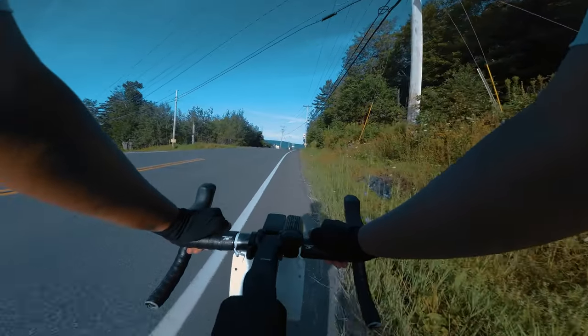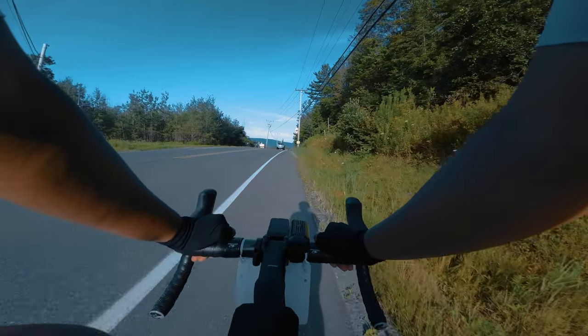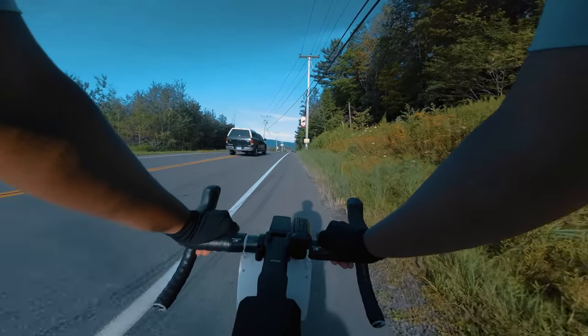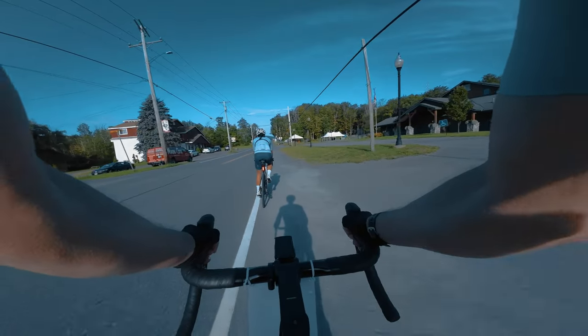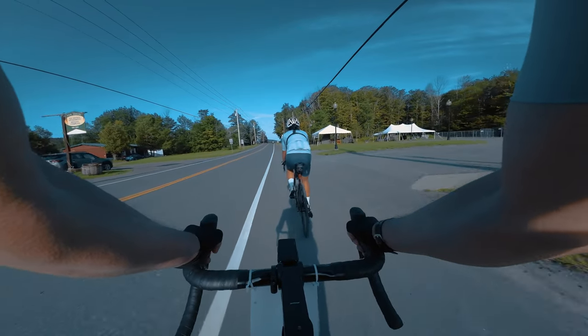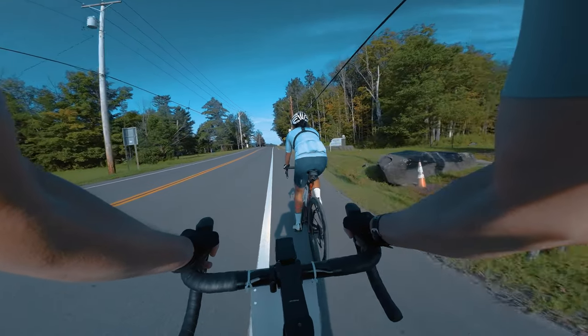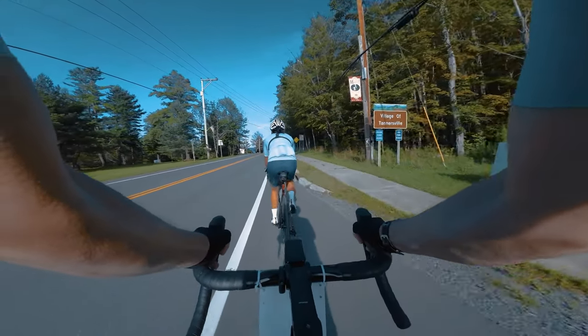I feel like I'm running out of breath. Do you feel that way, or is it just the elevation? I don't know. Well, more out of breath than I should be. Not out of breath, but breathing harder than I should be.